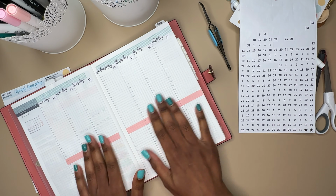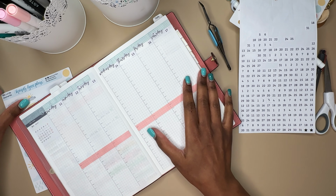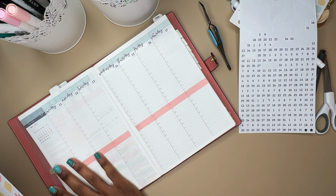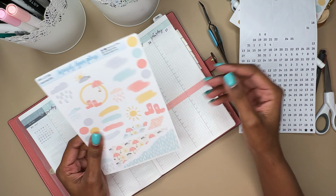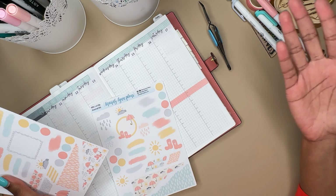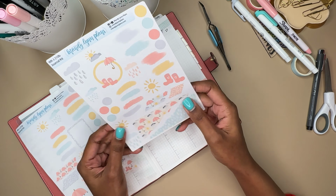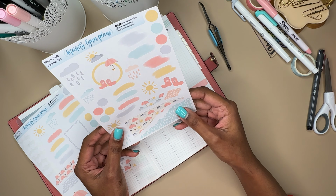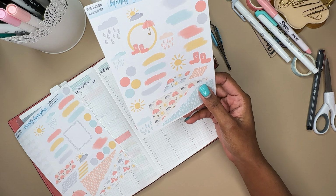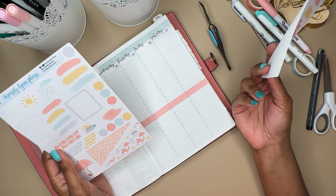So I am looking forward to using the July through December, because this is just January through June. This is the Avec. And so I'm so looking forward to setting up the second one for the second half of this year and getting into that, because I've had such a good time with this one. I can't speak for next year, but for right now, yep, this is definitely my jam.